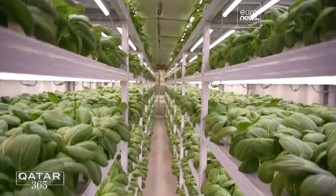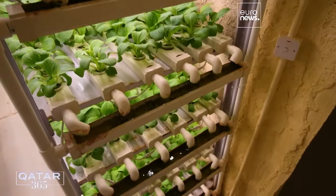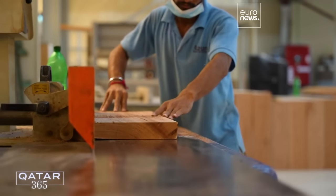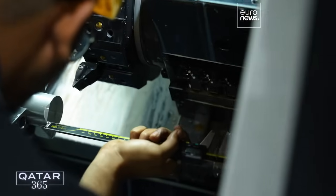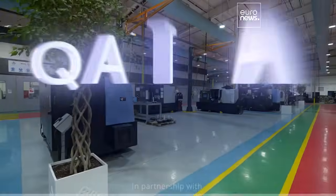Aim to grow premium products that can't be grown in Qatar, but I like to prove that wrong. We can do a lot of work here in Qatar and we didn't need to import it from outside. We have committed to our government here in Qatar to introduce every year 2 to 3 new factories in Doha, Qatar.